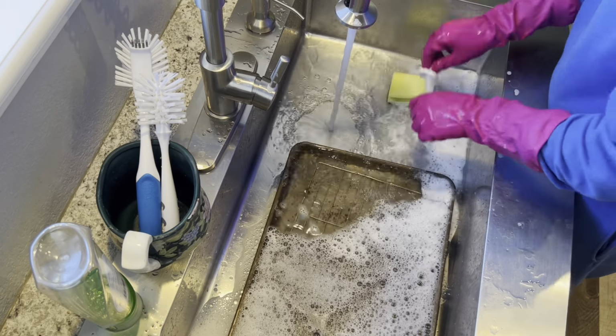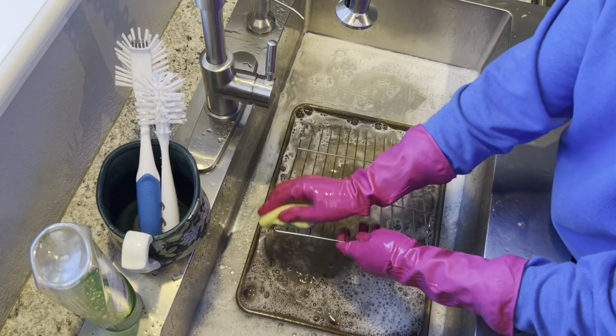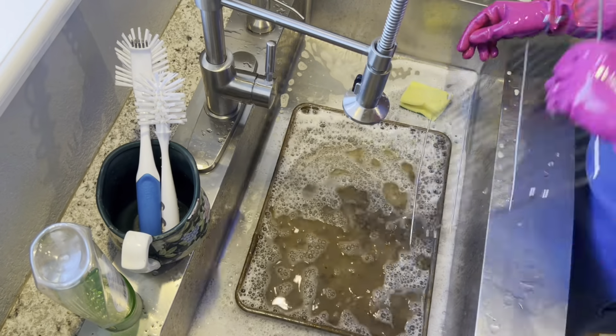Let's just say that. We're doing this last little hand wash item. We stopped and had dinner, and it was incredible as always. I love this sausage and potatoes dinner. It is so easy and always so good.